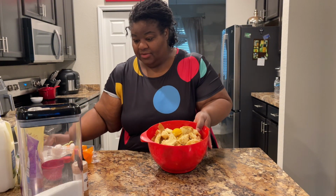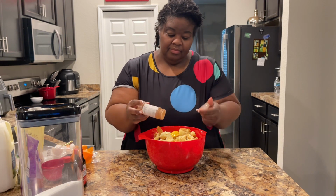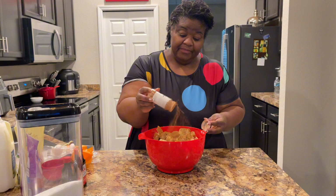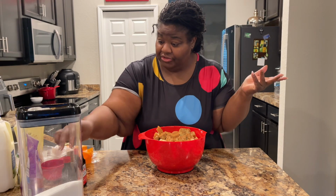Okay, now we have the 2 eggs. I'm going to go ahead and take some cinnamon. And I love cinnamon, so I'm going to put a generous amount in here. Like I say, I don't measure. It's up to you. Taste your stuff and see if it has a nice flavoring. It's your choice.